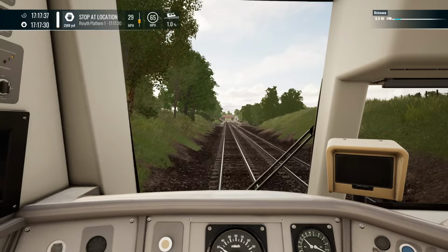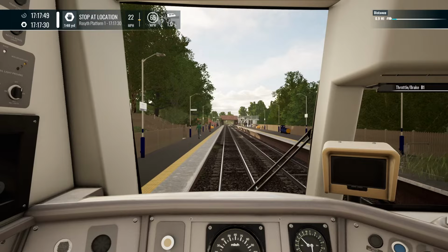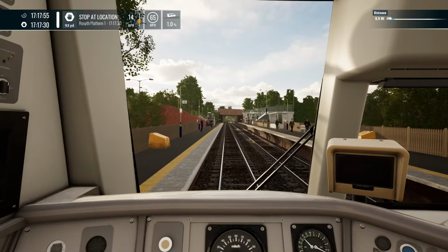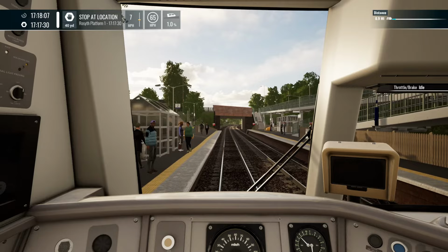So here we are, coming into Rosyth. I've heard the term mediocre used for this. Yeah, you're probably about right, Richie. There's definitely a lot of room for improvement, especially with the timetable. If you get stuck on HS1, that's not a good place to get stuck. Teleported to Ebbsfleet, I think that's probably the best option.